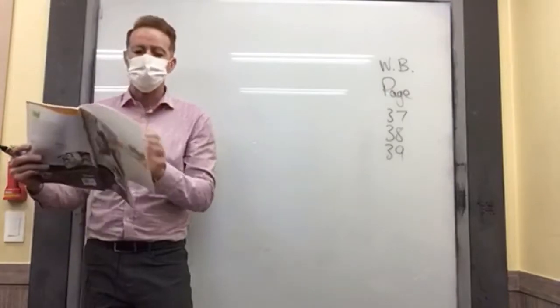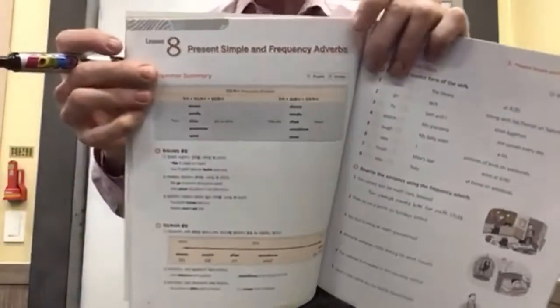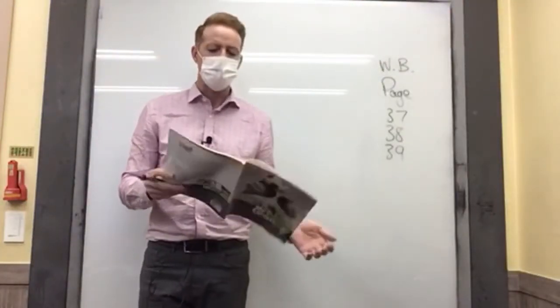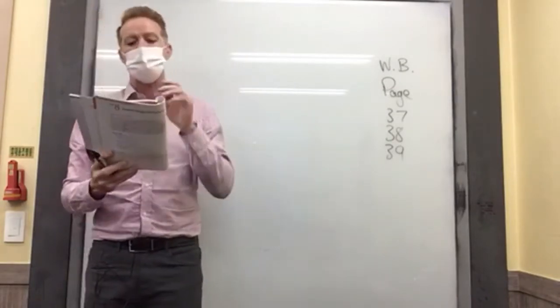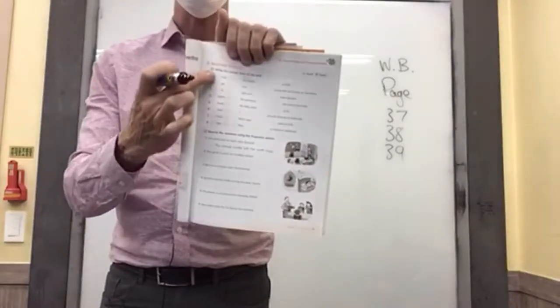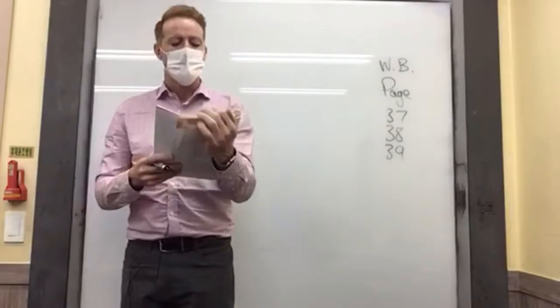All right, so lesson 8. Again, we are going to practice our frequency adverbs and simple present. All right. So let's go to page 37. Number 2A, we have to write the correct form of the verb. Okay, all the verbs are on the left-hand side here. So we have to write the correct form of the verb in the sentence. So number 1.